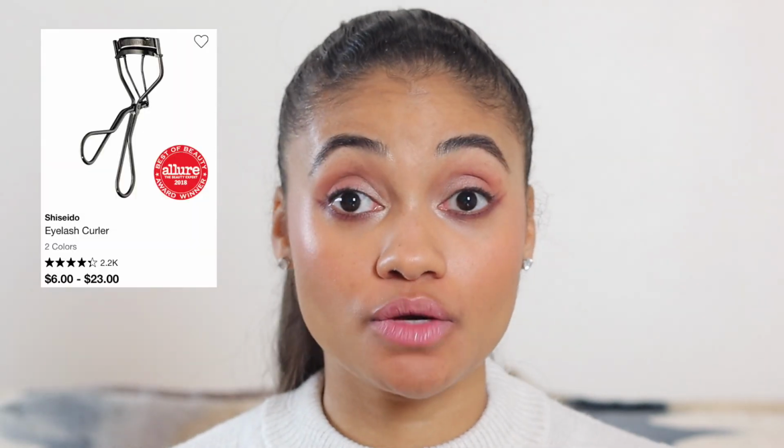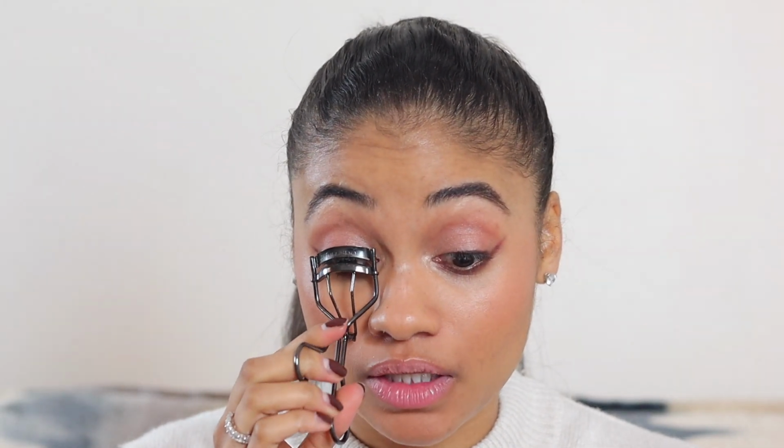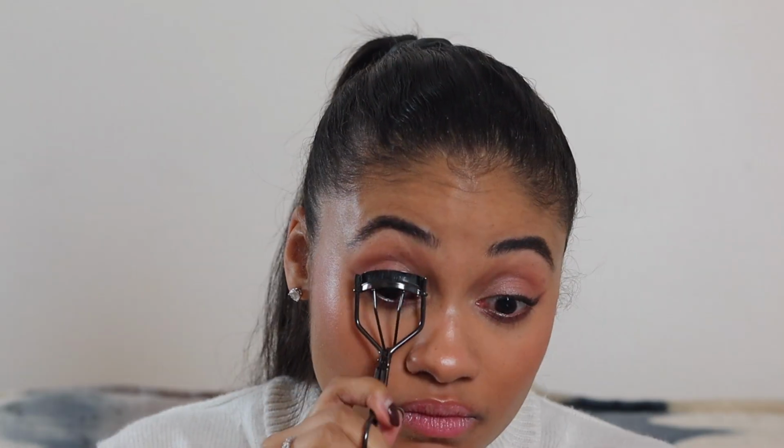Next, we're going to move on to mascaras. But first, I do want to curl my lashes, and I'm going to use the Shiseido eyelash curler, which is a very high-rated eyelash curler at Sephora. And we are just going to, actually, I should look down. I find that curling my lashes, I need to always look down. It just works out better. So I look down and then I curl them. Okay, so look at the difference just curling your lashes makes. It's a world of a difference.